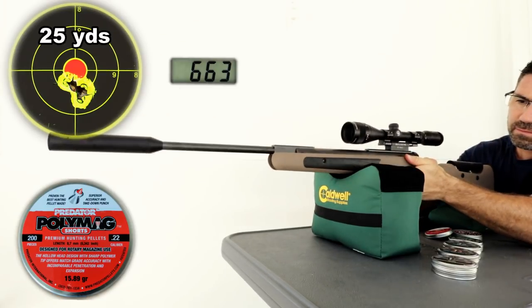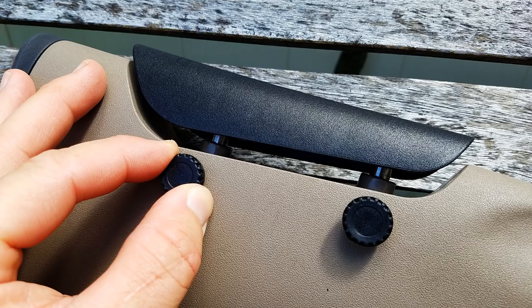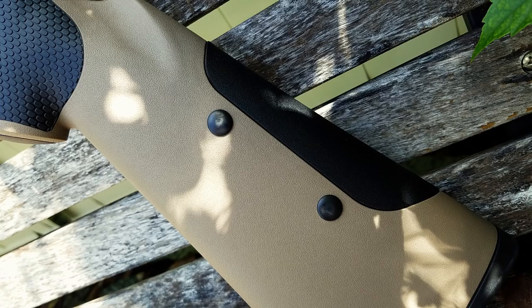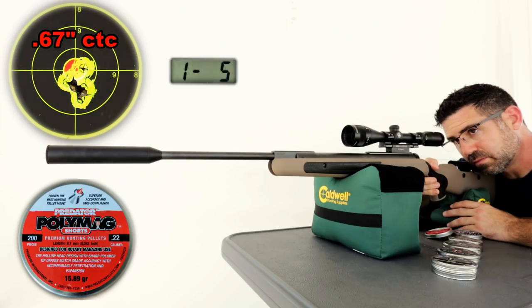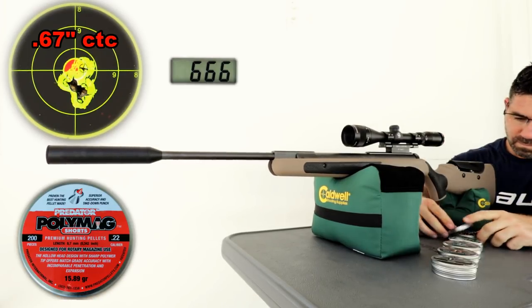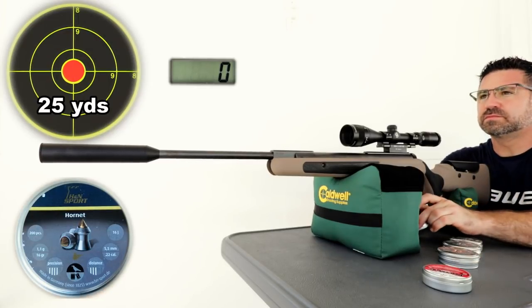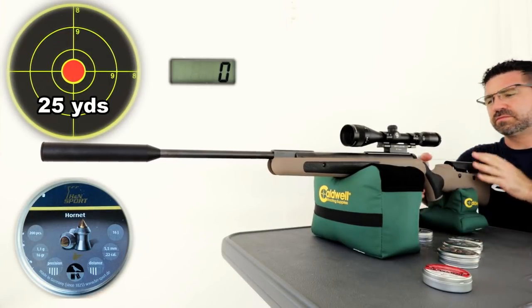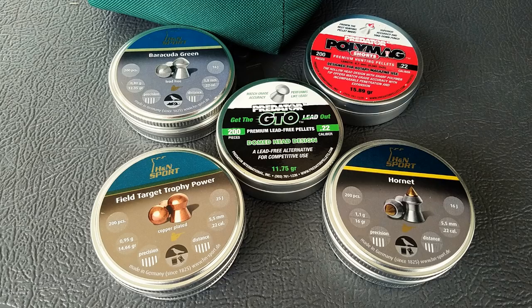The Stealth's adjustable cheek piece is a welcome addition. Not only will it help you snuggle up to the rifle, but no tools are necessary. Since I'm unable to give you distance today, guys, I'll make it up to you with variety. I pushed all sorts of popular pellets through the Diana, most all of them, I think. The five you see here were by far the most consistent, and all performed reliably well.